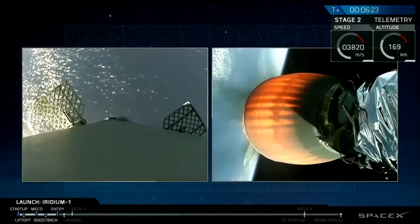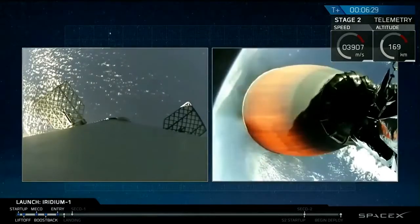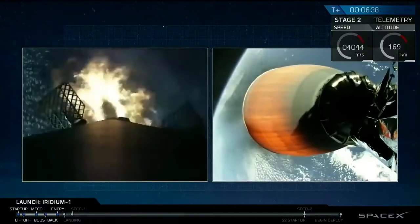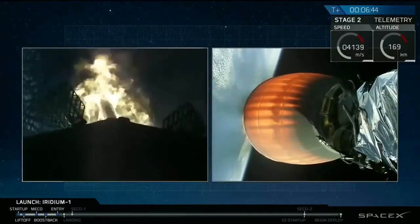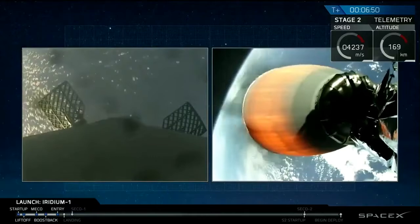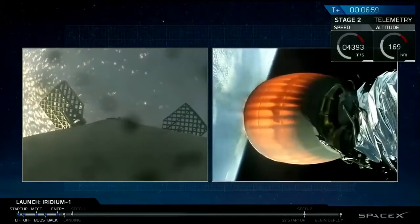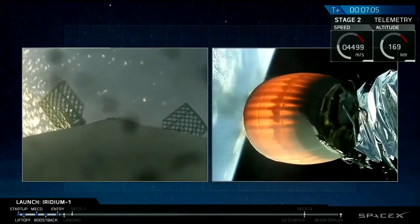Acquisition of signal, first stage recovery. Entry burn startup. Entry burn shut down. Stage 2 FTS is saved.